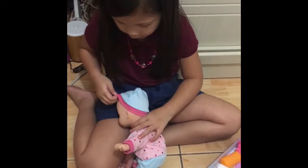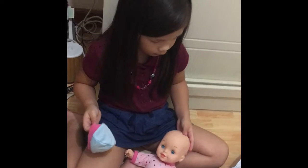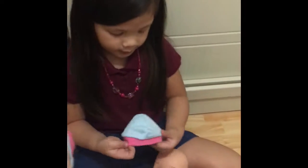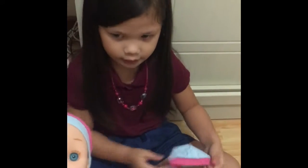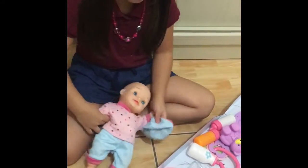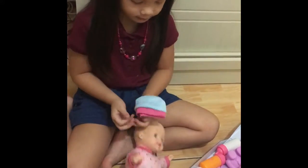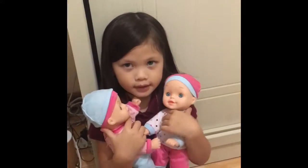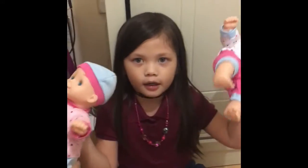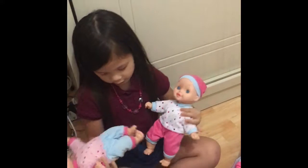I'm gonna show you how to take it off. It's like that. Here's the hairy girl. And I'm gonna just put it right over here. Here's the boy one. I'm gonna let the girl right in here because I'm gonna put the hat back on. These are the baby twins and they are babies, of course.